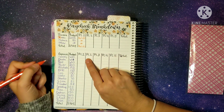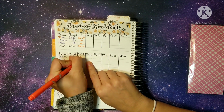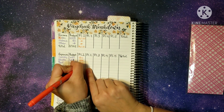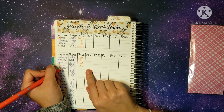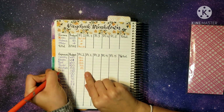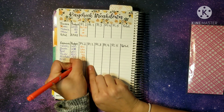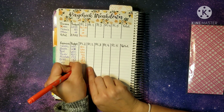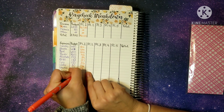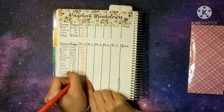So for our groceries, we need $130. For Mazda and rent, both need $120. For our power, we need $40, and I got as close as I could with the numbers so they kind of equal out each week. For Allstate, it is $39. For AT&T, $37. For gas, we need $30. For water, $16. Charter is $14. Student loans is $12. Pest control is $7. Spending is $20.